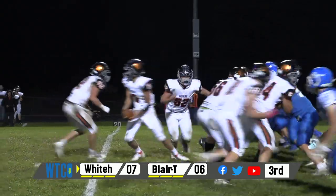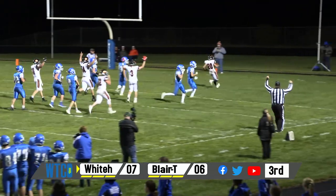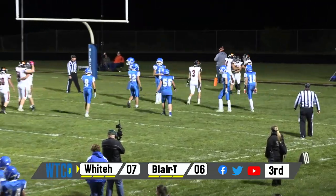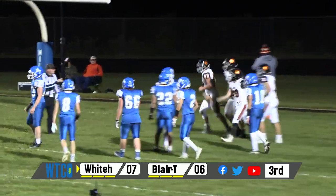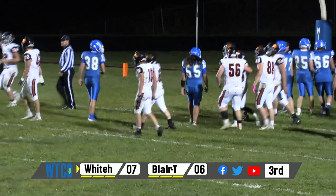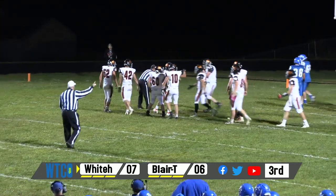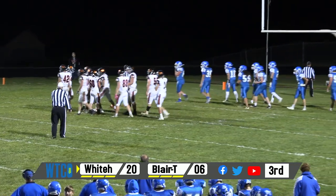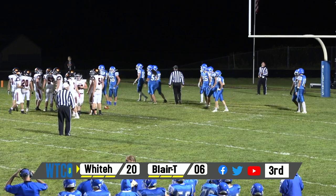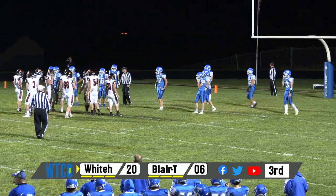Ball under center. Handoff to Thorne, right side. Big hole to the 15, to the 10, to the 5, and into the end zone. A 17-yard touchdown run. Makes it 13-6, the lead for the Norse, and the extra point pending. How many yards did he run? 17 yards. And looks like they are going to kick it again.